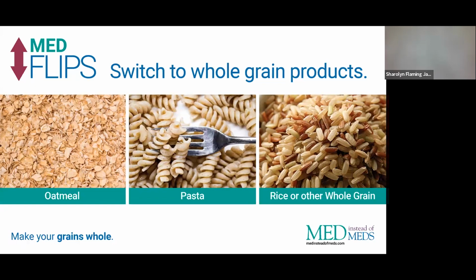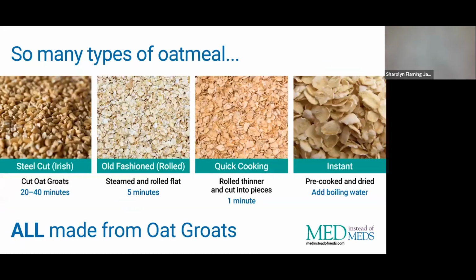Here's a Midway flip to switch to whole grain products. We're going to explore this in regards to 3 categories of food. Those are oatmeal, pasta, and rice or whole grains. So let's take a few minutes to talk about each one of these.